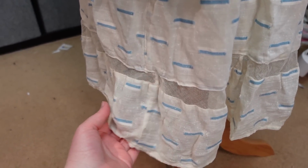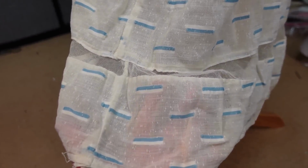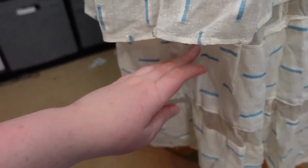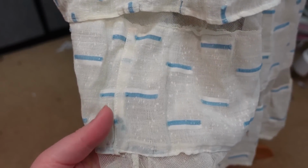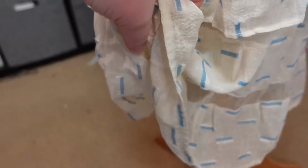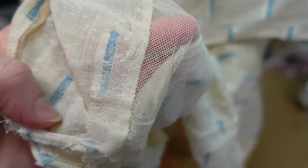I've turned this back around now so that we can look at the front of the skirt, and there are a couple of things that I want to point out here. For one, what I actually didn't notice when I was looking at the back is that the mesh underlayer from this underskirt is actually continuous. So this band here is simply mounted on top of the mesh. If we look inside, you can see that the mesh is actually backing that band, whereas right here at the bottom, it's not.